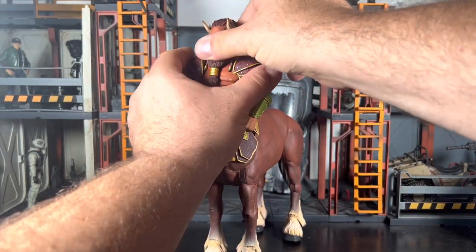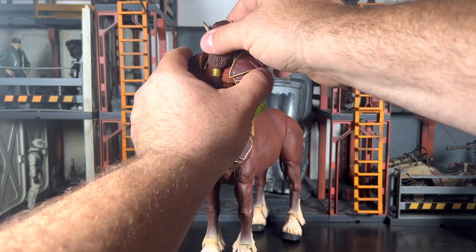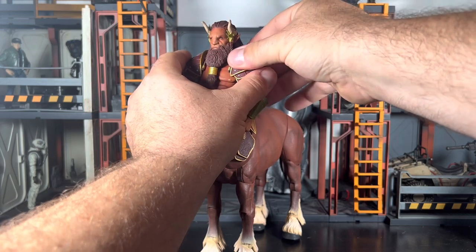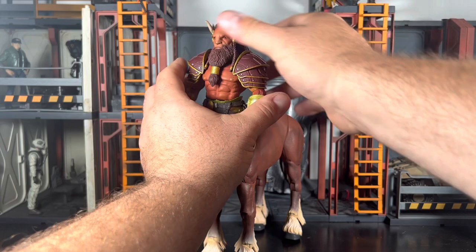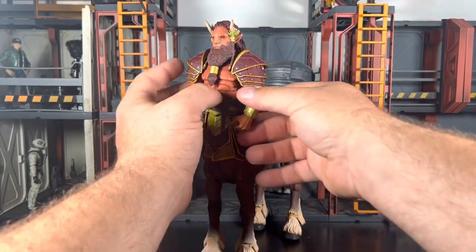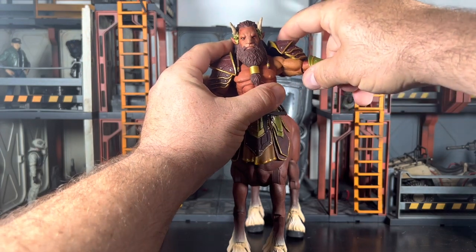The head will get you about this much. And you don't want to push it because there is a ball peg on there, and you don't want to snap that ball peg off. So this is about what you're going to get out of the head. No jive turkeys. There's no gobbles available. We have the arms, which will go up about that far.